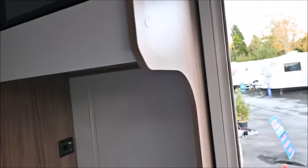Got the microwave. It's set a little bit high, actually. I thought they might have put that down a bit lower. See what I mean about the tape there? It's just coming away. It shouldn't be doing that. Maybe that's just down to, I'm sure that's obviously rectified. Maybe it's just a faulty piece on there. Place here again to put your telly.